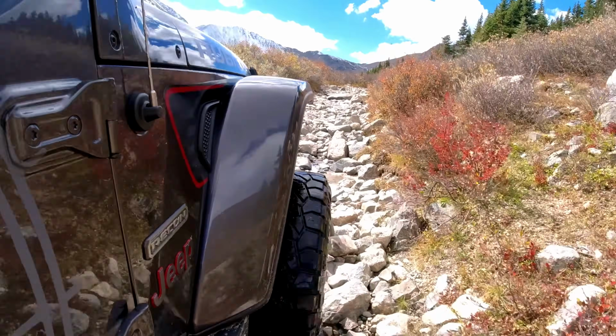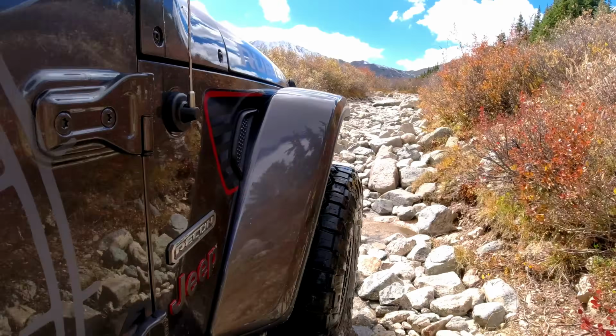This next section of trail feels like you're running a riverbed. Be careful with your tire placement.